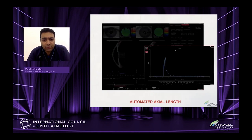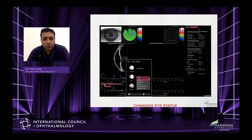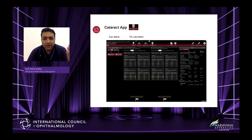And then, this is the same axial length measurement which I showed in the previous scans. And you can change the eye status. For example, if you are trying to look at a phakic eye, the phakic IOL, aphakic mode, pseudophakic mode, piggyback IOL, you can use different modalities. So you can choose the eye status, and it will help us give a proper biometry based on the status of the eye, which is again a new feature.